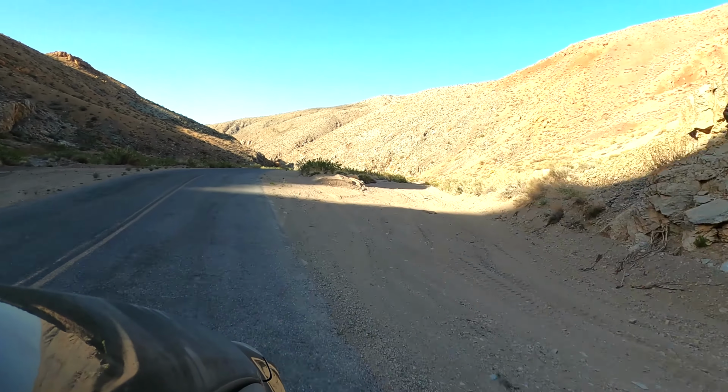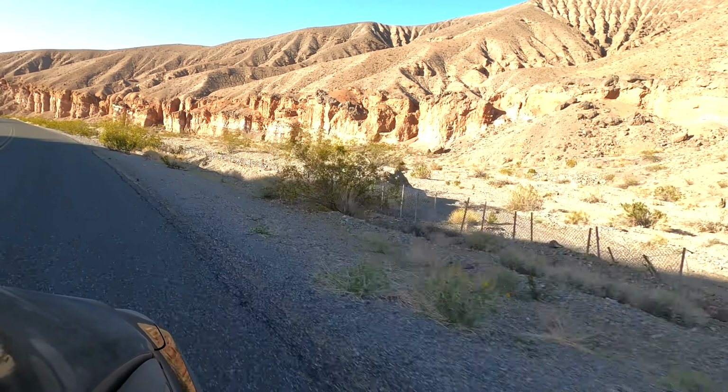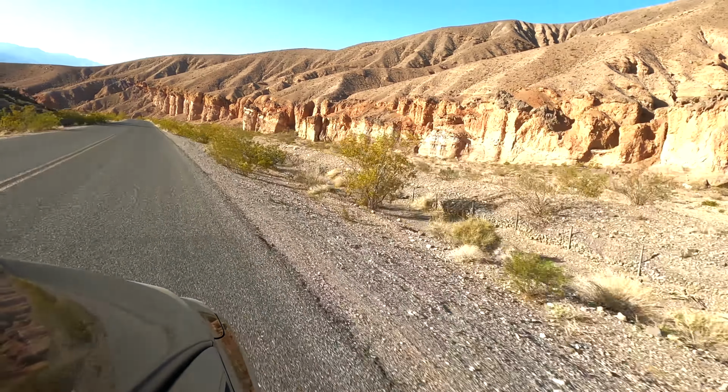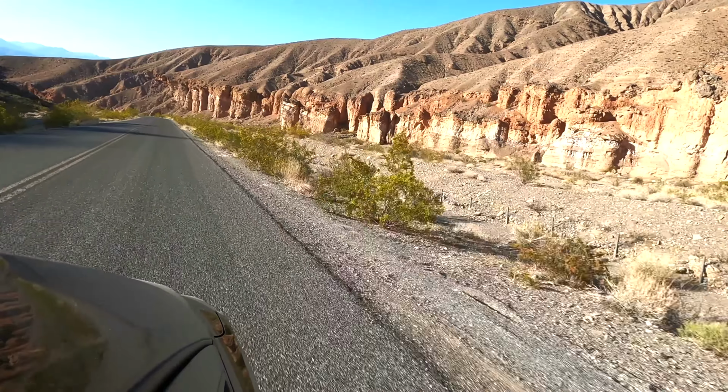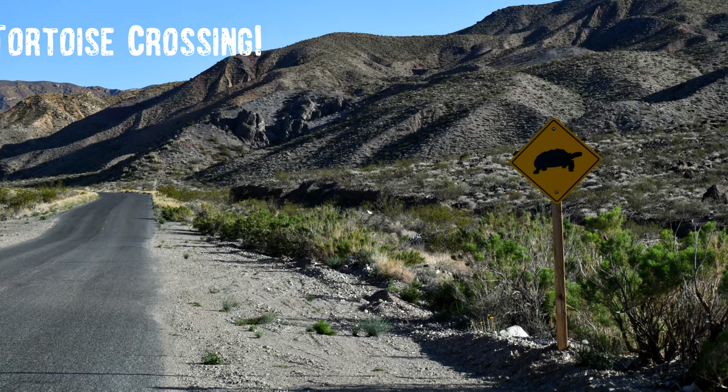We made our way back along the rough dirt road to the Green Valley. Am I the only one who sees something in these rock formations? I swear I see faces. We even found a tortoise crossing on our way to the dunes.